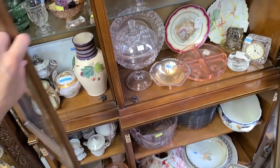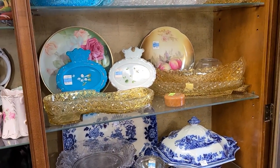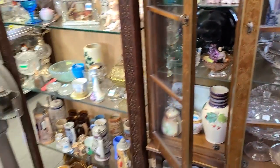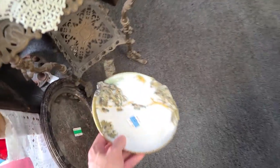I am pleasantly surprised. So far, I'm pleased. And there's also jadeite, which is green milk glass, and there's pink milk glass, there's chocolate milk glass. Chocolate milk is good. And they're, I can't even drink. Oh, I can't drink chocolate milk, but oh my gosh.